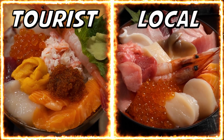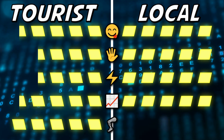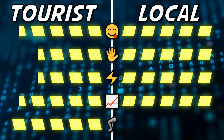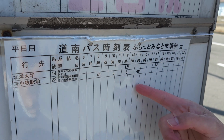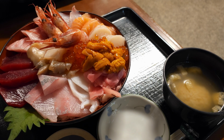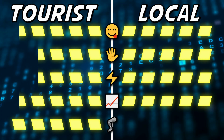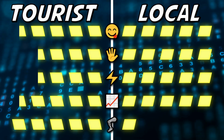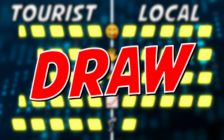With the local side scoring 4 for the first 4 categories after what we have seen. Now, the accessibility component for the local side was such a deal breaker, it is very difficult to ignore its impact. An absolute pity given the awesomeness they're serving there at Kaisen Minato Shokudo. I have no choice but to give only 1 for accessibility. As such, it is a draw!